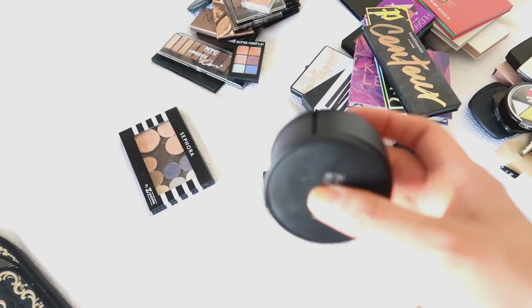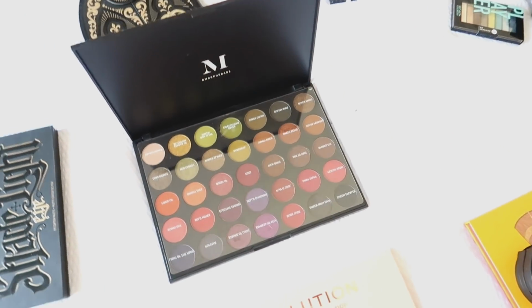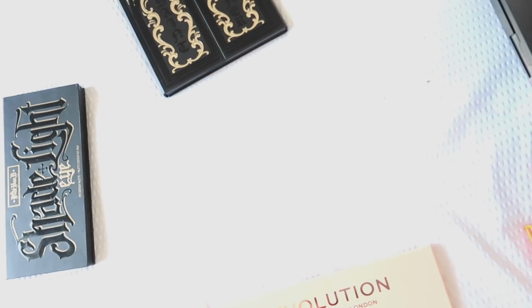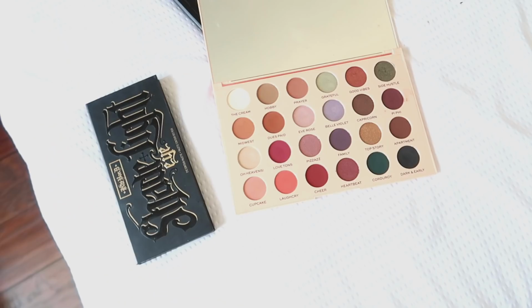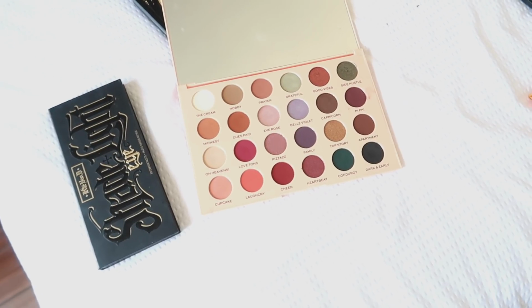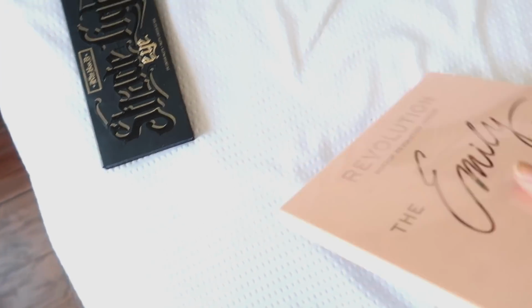This is staying. This is the Morphe 35M Boss Mood palette. I love this palette. I love the green, so that's staying. Emily Noel, the Emily Edit. I feel like I loved it at first, but then I just don't really reach for it all that much. I think this might get a better home somewhere else.